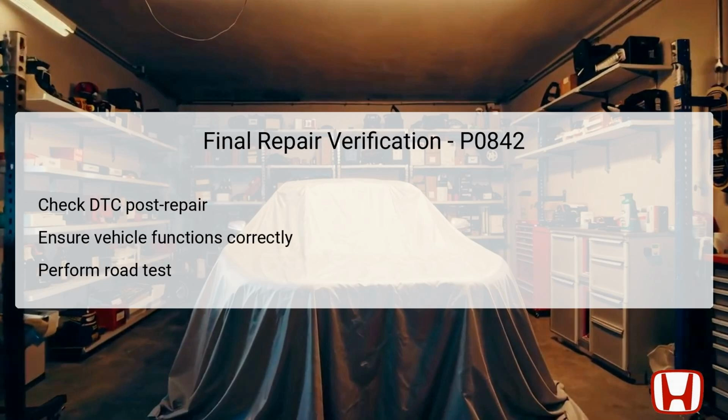After carrying out repairs related to DTC P0842, it is essential to verify that the problem has been resolved. Begin by rechecking for any diagnostic trouble codes using the HDS. If DTC P0842 no longer appears, the subsequent step is to ensure that the vehicle operates as intended. This involves not only looking for error codes, but also conducting a thorough road test. During this test, observe the transmission's behavior to confirm that it shifts smoothly and that the pressure readings seem to align correctly with expected values. This step helps in confidently concluding the repair's effectiveness.